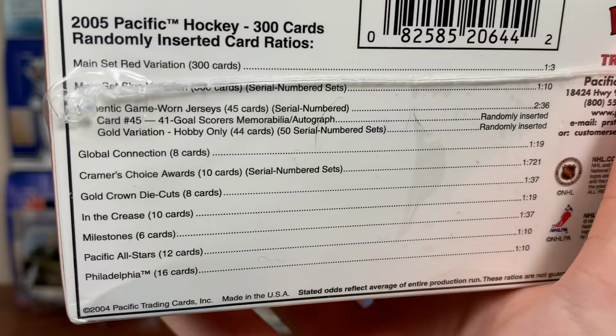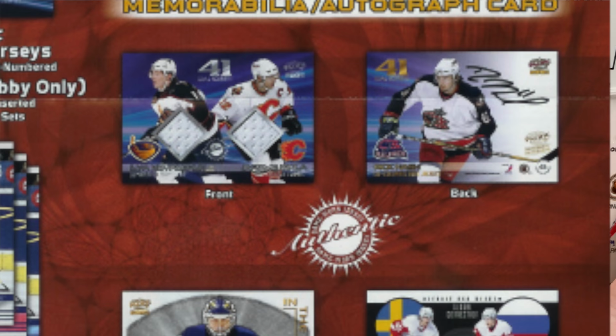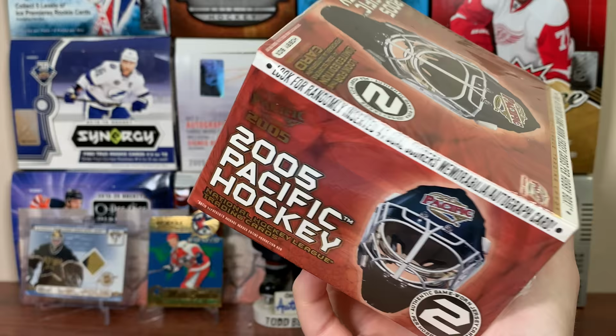And also, there's this weird 41 goal scorers memorabilia autograph card where it's dual-sided and it has Kolchuk and Ginla with a Nash auto. Also, there's gold parallels to the jerseys numbered 50. But yeah, thanks again to James for providing this box.